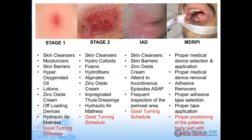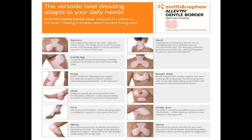Now, when you look at this slide, you can see at the bottom, highlighted in red, that a good turning schedule is still the best practice, because whatever dressing or device you use on the patient, it will not heal if you do not turn the patient, because of the circulation on that patient's body part wherein it has a pressure injury.